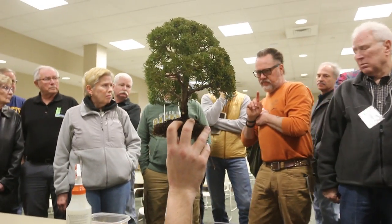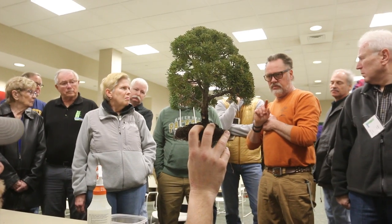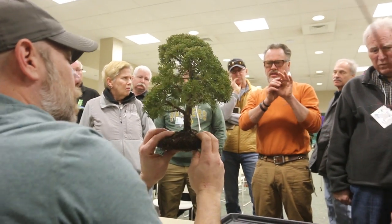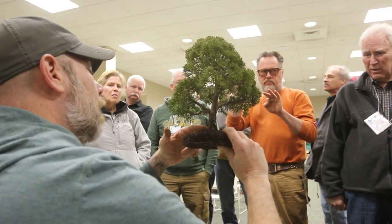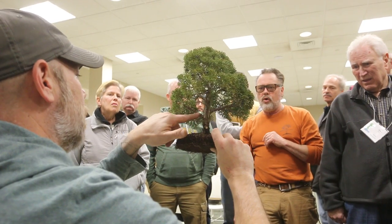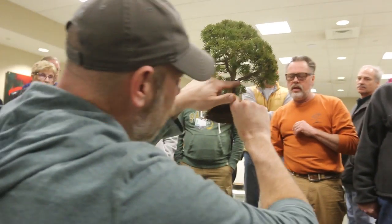That's the part I was maybe a little confused about. So it's not as direct a connection, one root to one branch. How many main roots are coming out of this in conjunction to branches? There's 1, 2, 3, 4, 5, 6.